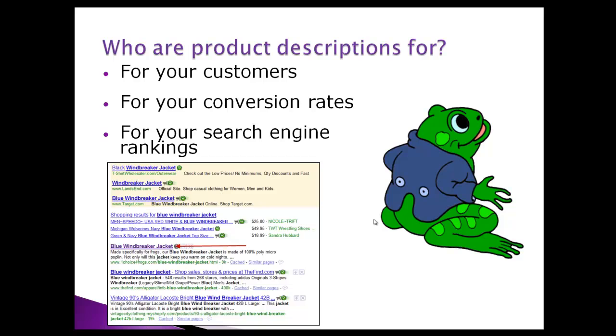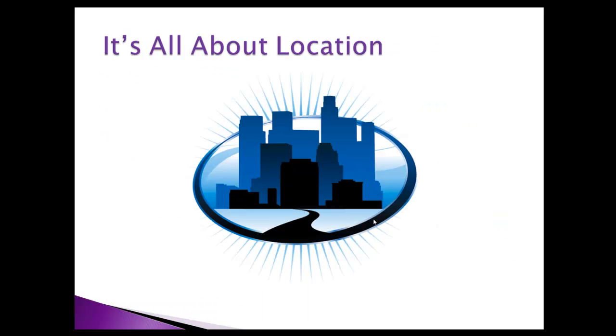Let's talk about search engine rankings. All right, you're going to hear a lot in your time as a store owner about SEO, search engine optimization. SEO, search engine rankings, SEO, search engine optimization. This is all so very important.